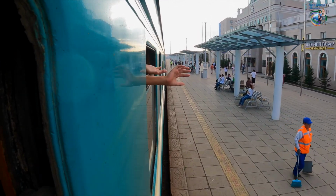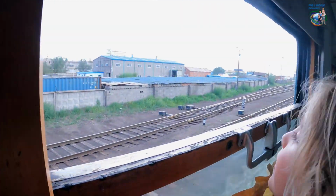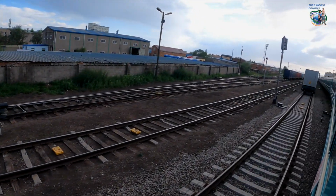Hey, I can see you, I can see you! There's an open window, very wide! What do you see?